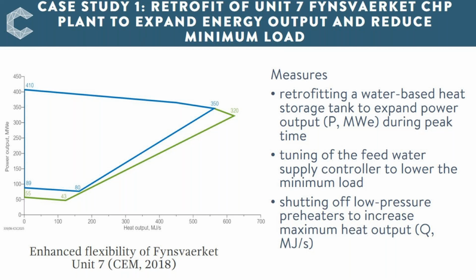For example, a hard coal-fired combined heat and power plant in Denmark has a generating capacity of 410 megawatts in condensing mode, or 350 megawatts with steam offtake of 500 megajoules per second simultaneously for district heating. When commissioned in 1992, this unit was already designed with high degree of flexibility. Since commissioning, 3 measures, as listed here, have been taken to further enhance its flexible operation.